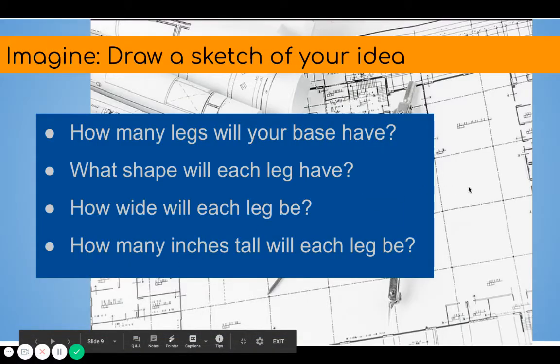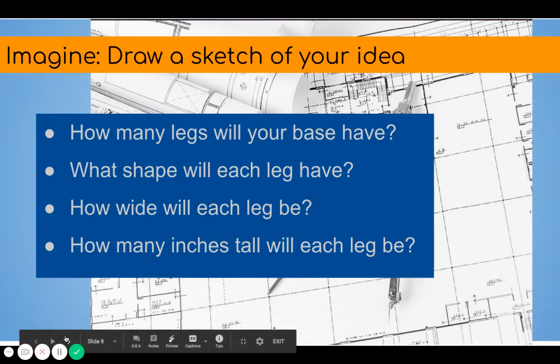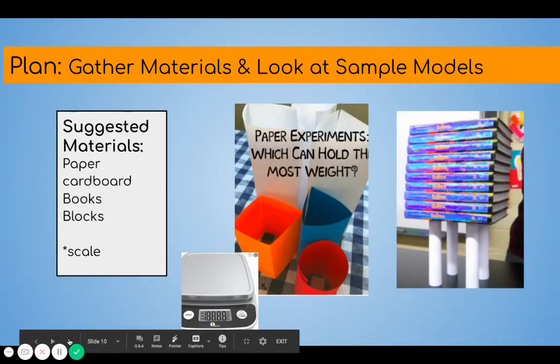All right, so let's get to our imagine stage of the engineering design process. As you're trying to sketch out your idea, think about how many legs will your base have, what shape will each leg have, how wide will each leg be, and how many inches tall will each leg be. Let's get to our materials. Here we go for our plan.